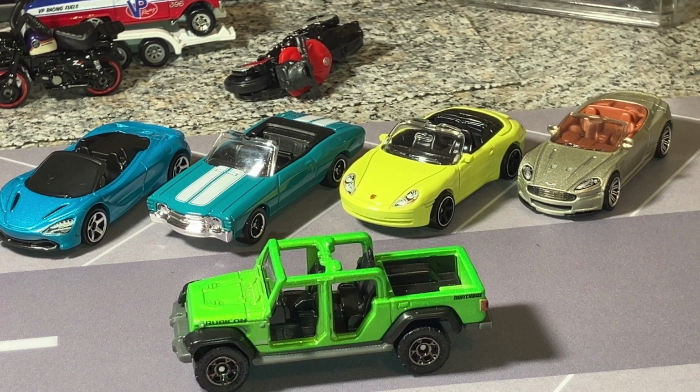Make sure you comment, not just to get entered in the giveaway, but tell me what you like. Tell me what your favorite casting there is. I got to say the Chevelle and the Porsche is probably my 2 favorite.